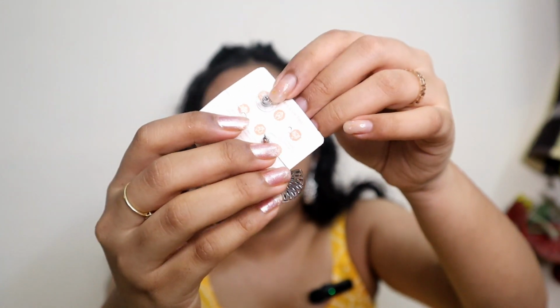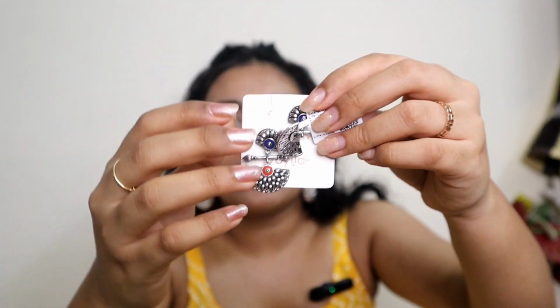This comes with a back stud. So yes, this comes in a very oxidized sort of finish. Very pretty packaging as well. I really liked it. A user manual is also given on the back side. You can follow that. And this is from the brand called Voylla. Most of the things are from the brand Voylla, because I feel like the brand quality is really good.